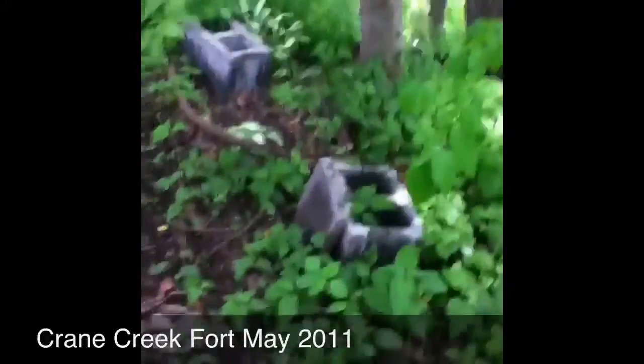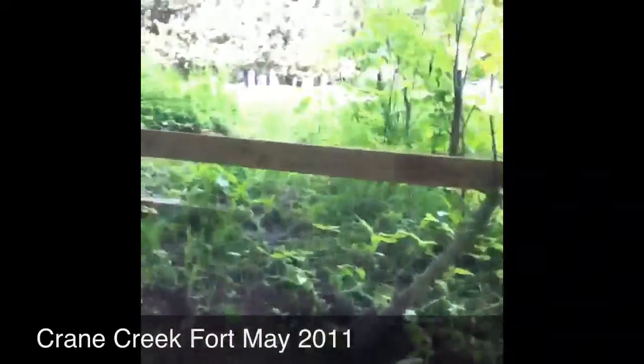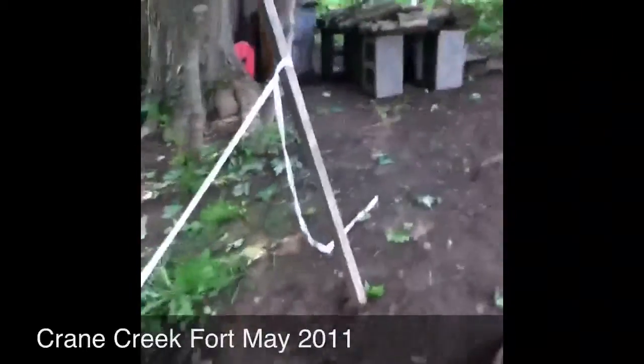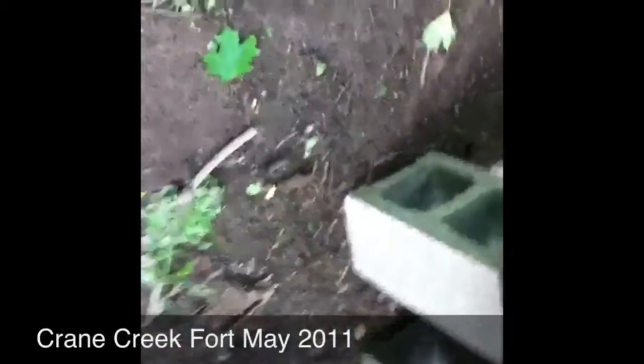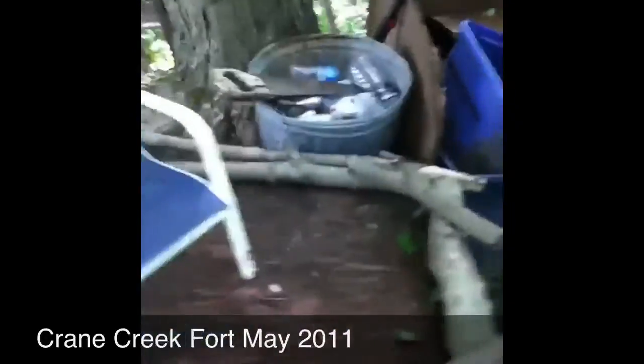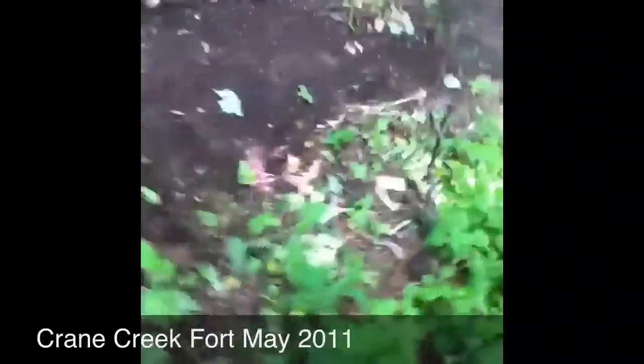That you see right here was the remains of the old fort. It got blown down, so we moved it up here. This thing should actually be connected over here, so I had to tie that back on. So here's the new fort. It's a little different than the old one. It's a lot wider and bigger. It doesn't have any roofs because of the lack of cinder blocks.